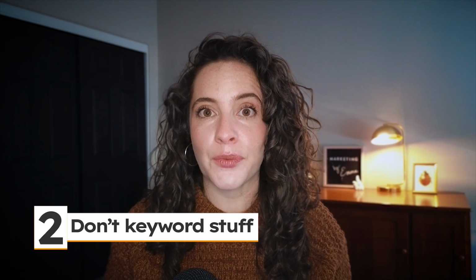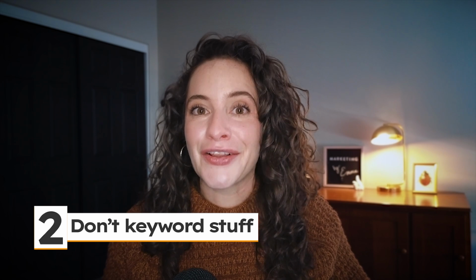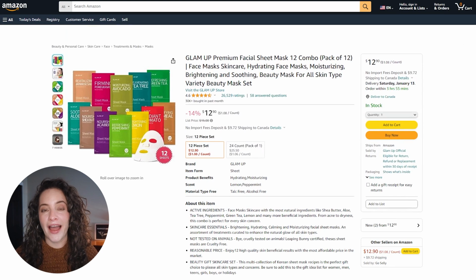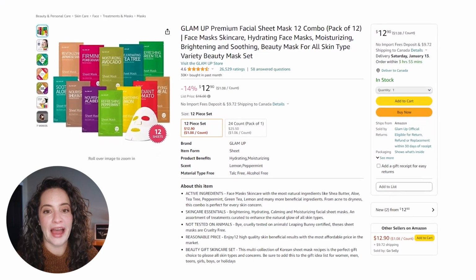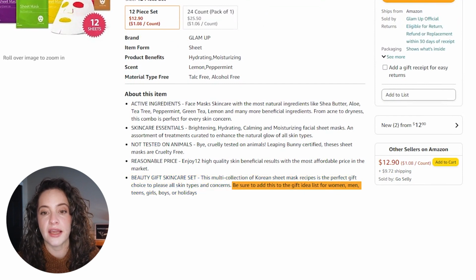Don't keyword stuff. So what do I mean by keyword stuffing? I mean creating this long list of keywords that just doesn't really want to make any kind of sense. So I pulled up an example to go into some of these principles that I'm talking about today. And if you take a look at this Glam Up sheet mask combo pack, you can see exactly what I mean in the 5th bullet where it says beauty gift skincare set, and it says, be sure to add this to the gift idea list for women, men, teens, girl, boys, or holidays.